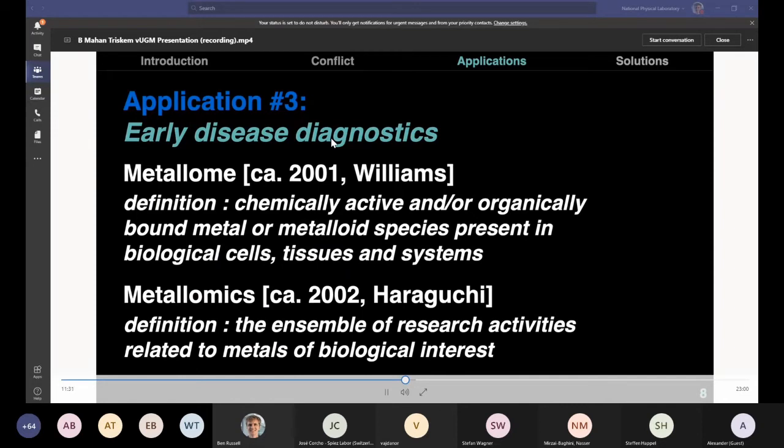A more interesting application, I think, and something that probably feels like it has a bit more day-to-day impact, is the use of isotopes, and specifically here anyway, stable metal isotopes, to look into biological systems, and especially how we might be able to use them to create early alarms or early diagnostics for disease.